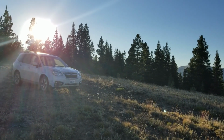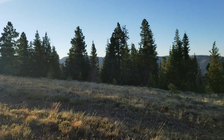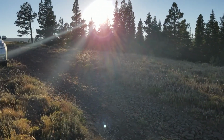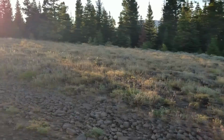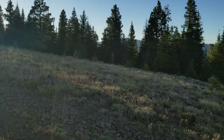Okay, so we're looking roughly west, and I'm just going to walk to the north border and show you this road. You kind of saw a video of what it was like coming up it. At the very top it's this loose gravel rock, but you can see I came up in a Subaru Forester and I made it just fine. It was really no problem.